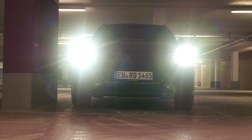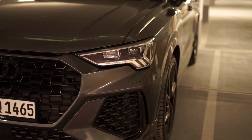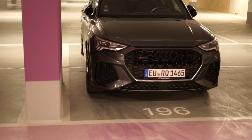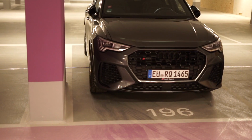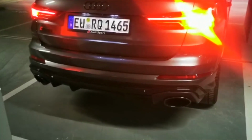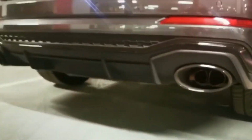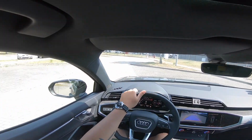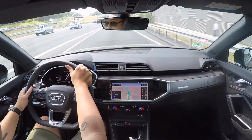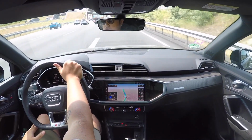Last but not least, the look. You can get 21-inch wheels for the first time in a Q3. And it costs around 1,000 or 1,500 euro in Germany. First things first, the competitors don't do this. You cannot get a GLA 45S or X2 M35i with 21-inch wheels from the factory. And secondly, it is not an astronomical premium option.